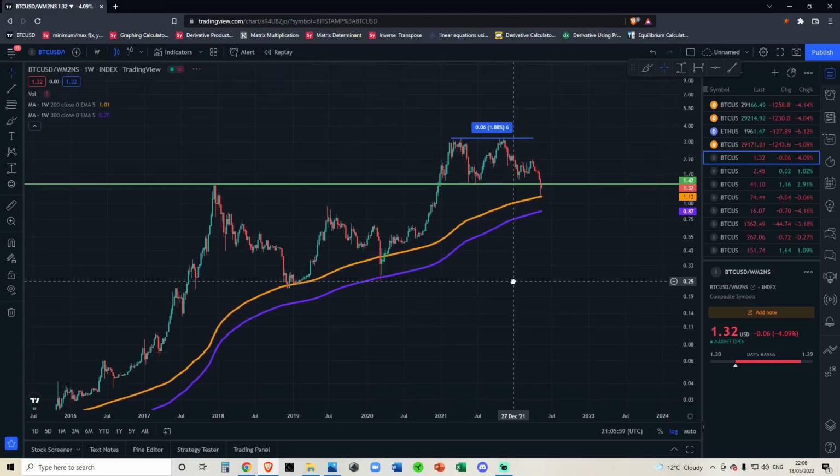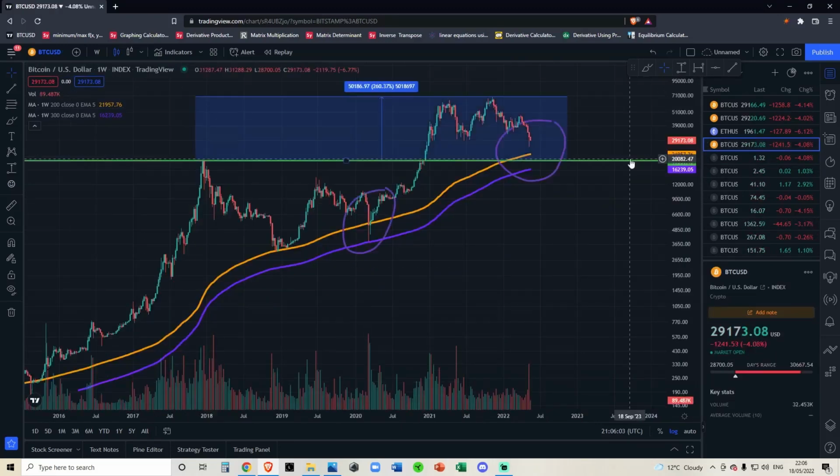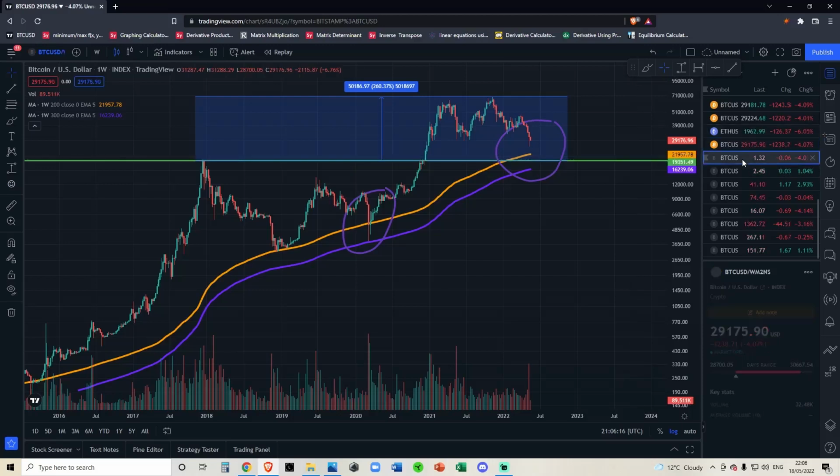So this is very interesting. When we account for inflation, it shows that the price of Bitcoin being at 29,000 is only being held up by the fact that the US has been printing so much money that it's been devaluing, and obviously that's meant that the price of Bitcoin has to go up because they're not printing as much Bitcoin as they are US dollars. I can tell you that for a fact.